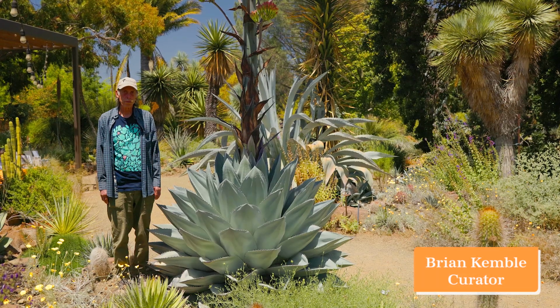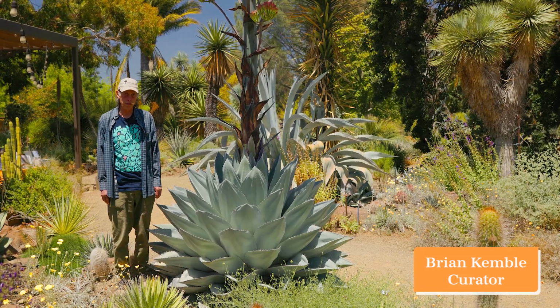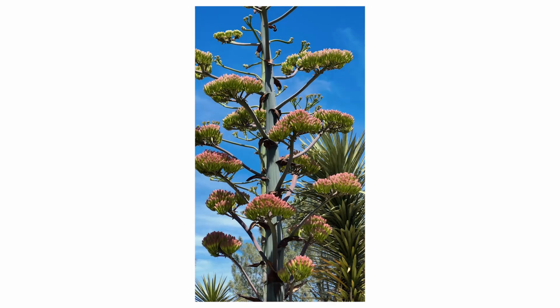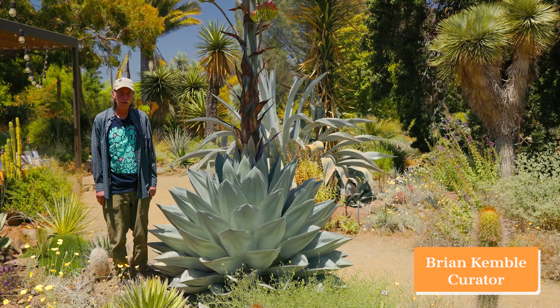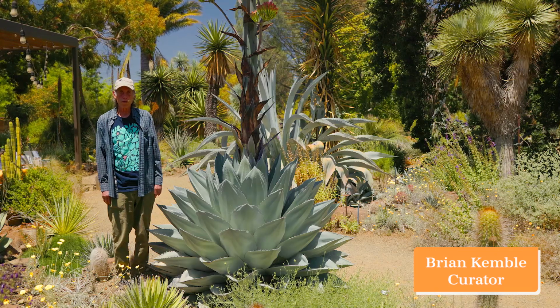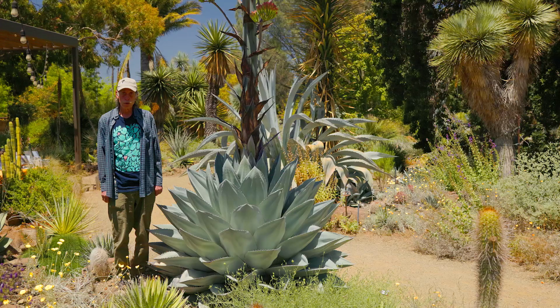We make a What's in Bloom sheet every month here at the Ruth Bancroft Garden to hand out to our garden visitors. So it details a list of plants that are in flower in that particular month, ranging from big dramatic plants like this Agave ovatifolia down to little ones that you might miss if you weren't paying close attention. There's always a very wide variety of interesting plants in bloom at the garden in any given month. And so we're going to go over some of those that are going to be featured on this month's June What's in Bloom.